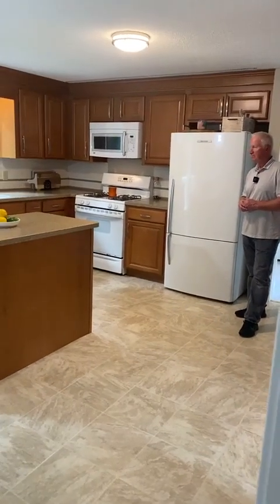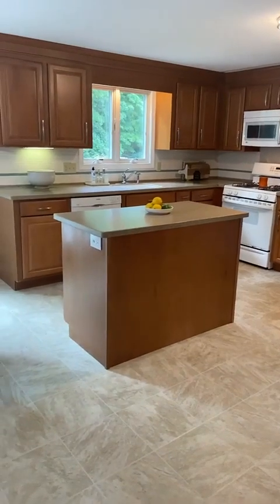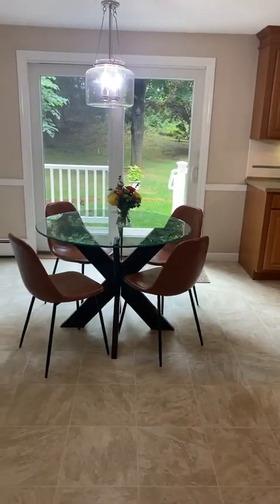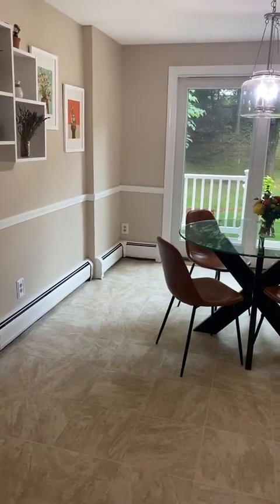I'm just going to pan one more time and then we'll continue because you can see you get a good space for that island. Lots of cabinets, the window over the sink, and then there's plenty of room for your kitchen table. And that's your slider to the backyard, which we will end on.